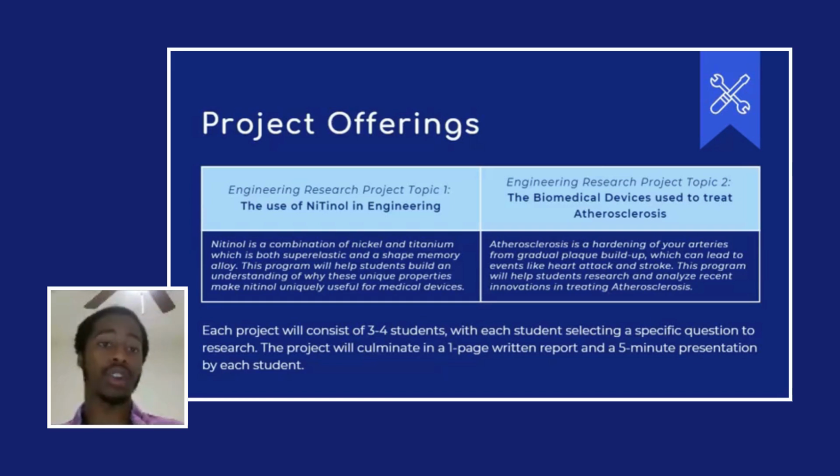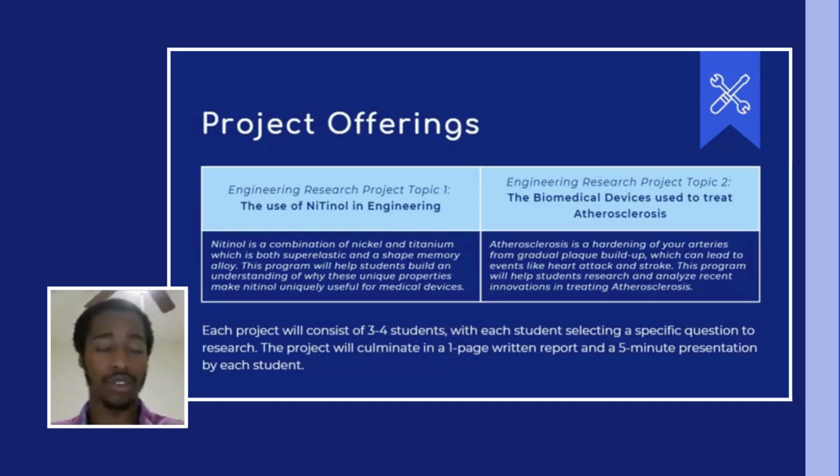And it's recently started to be used in newer devices that are on the market. By understanding how NiTinol is used, you will gain a deeper understanding of what is driving innovation in the medical fields going forward, and how other developments in other fields of science can enhance your ability to be an engineer.